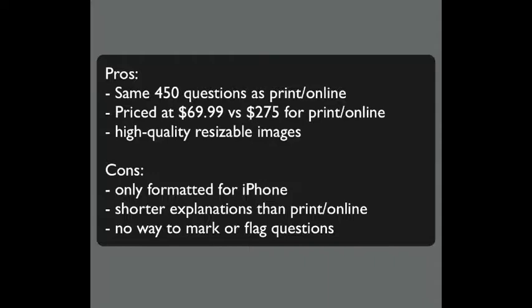But for $70, it's not a bad deal compared to the $275 of the print and online version. My only caution is that if you were to use this as your primary study tool, you might be missing out on some really good information in the explanations that PEER VIII print and online has.